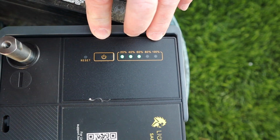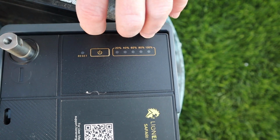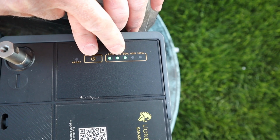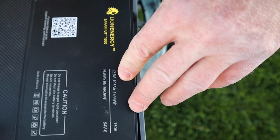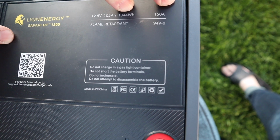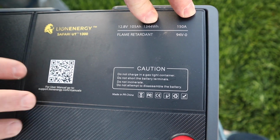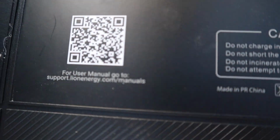When they ship them, they cannot ship them full, but I just picked it up at the store. They had it there. So it is at 60% right now, so it'll charge the rest of the way. And then if you look here, it says that it has 12.8 volts, 105 amp hours. Like I said, I don't understand all this completely. All I know is this should work a bunch better. So let's go ahead and throw it in.